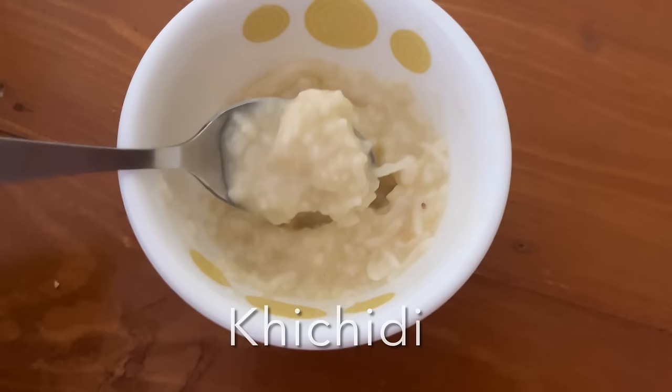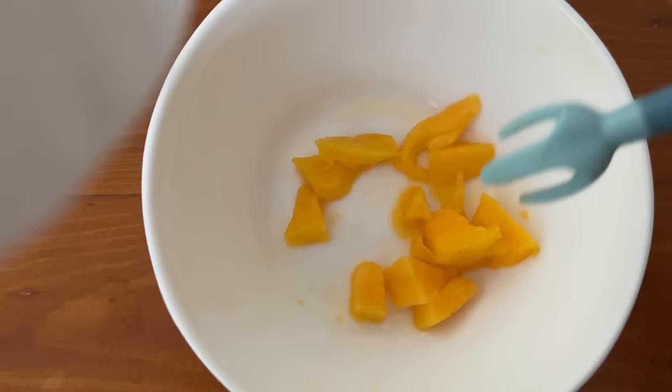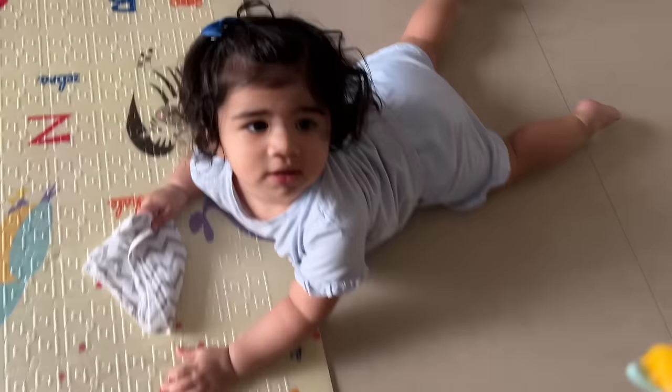We're trying to give her khichdi. First time we are giving this mango. Let's see. I think she's going to eat. Like it? Like mango?